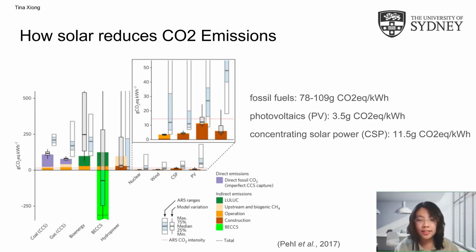Solar energy is a clean, renewable energy source that produces minimal carbon dioxide emissions during operation. According to an integration of life cycle assessment and integrated energy modeling for power supply from fossil fuel, the emissions range from 78 to 109 grams of carbon dioxide equivalent per kilowatt hour, compared to just 3.5 to 11.5 for solar.